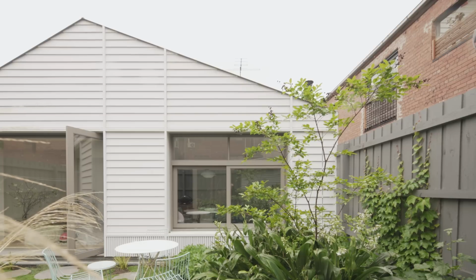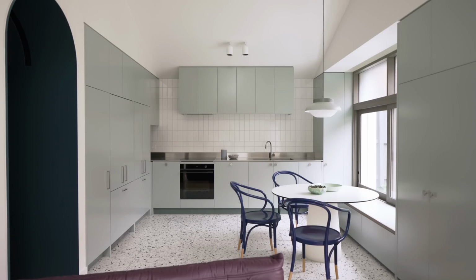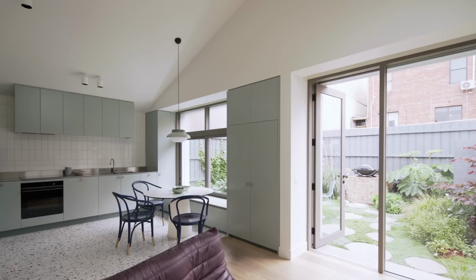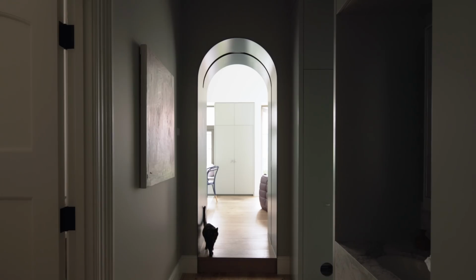The decisions made around the material choices in a home, for either a home for myself or for my clients, is very personal. For this home, I was really keen to explore the idea of not necessarily being too showy and keeping things really practical and functional. The terrazzo tiles and the timber floorboards in the living space, they're both really easy to clean and hard wearing, and that carried through to the rest of the home.